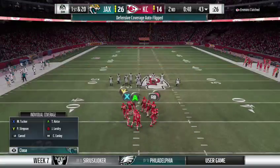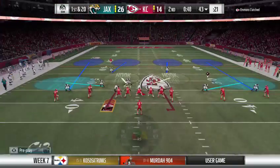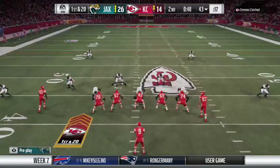So now a 1st and 20. Hey, cut his right. Watch that in. Here we go now. 3-19. Back out of that Philly. Here we go.